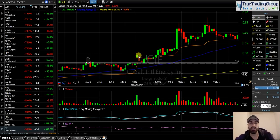As soon as the stock gapped up, it started to slowly pull in, touched 55 cents, and shot right back up to 59. Immediately shot back up to 59. This takes me to lesson number 2. When you're looking to identify a support level, pay very close attention to how the stock reacts once it reaches that support level. You want to see a stock touch support, test it, and then quickly get off of it.